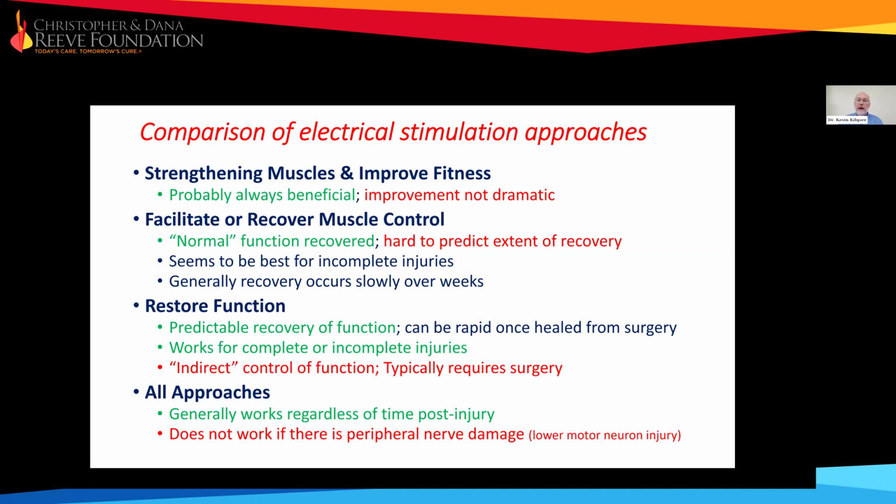So maybe as a summary for this, so you asked a short question and I talked a long time, I'm sorry, but I really thought it would be helpful for people to be able to compare these. And so this is kind of my summary slide.